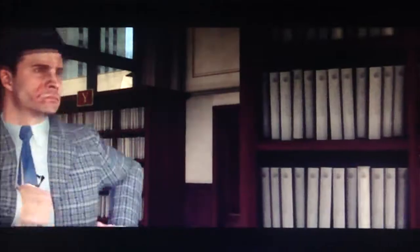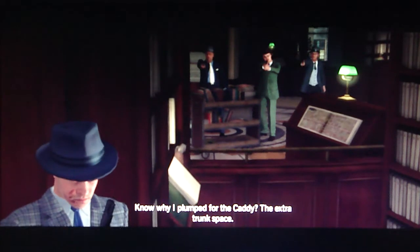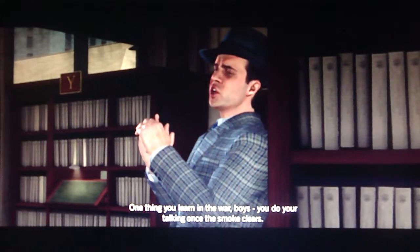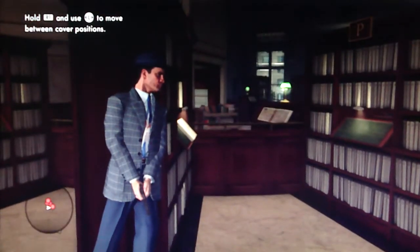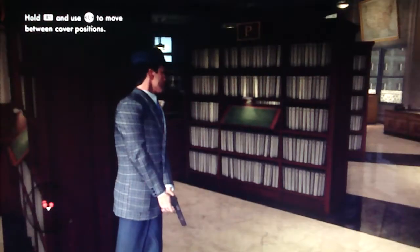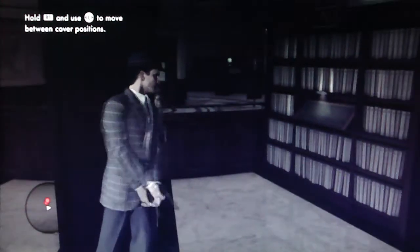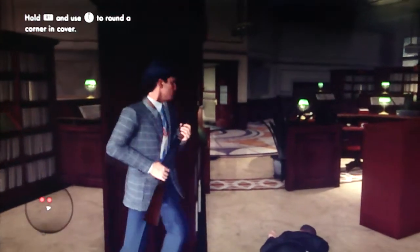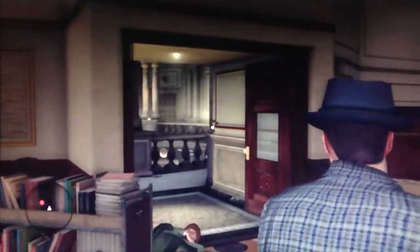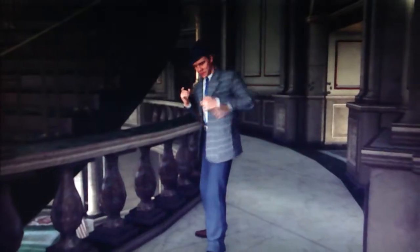Well, time to blow these guys away. The wire pump for the caddy, the extra trunk space. One thing you learned in the war, boys, you do your talking once the smoke clears. Come on, asshole. One down, three to go. Oh, I heard the sound of the blood. Whoa! God, they totally surprised me. Christ, just missed. Got them all. Just blew four guys away. What was it for? Yeah, I believe it was four.